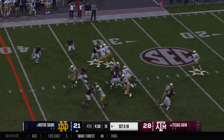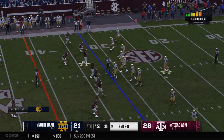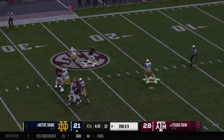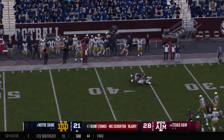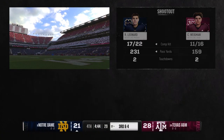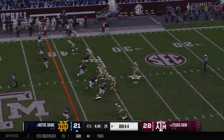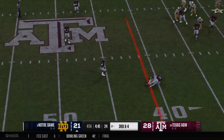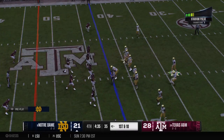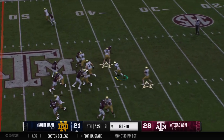Leonard from the gun. And this will be a yard. They'll bring up second down and 9. Leonard will throw it. Pass caught. Collins. And Nick Scorton is down. It's a 3rd down and 4 for Notre Dame with 4:44 to go here in the fourth quarter. Leonard will throw it. Pass is caught at the 1st down. First and 10. They give it to Love.